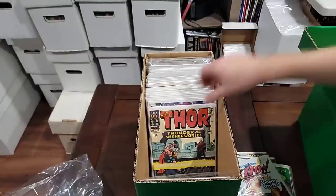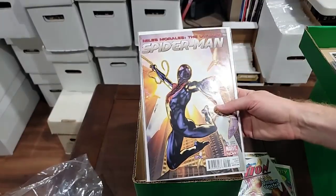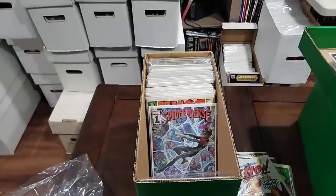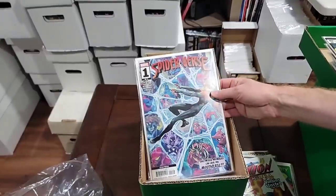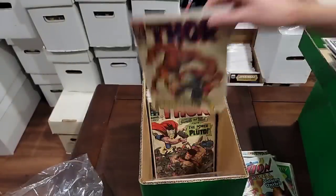We're going to pull the FF. Another 12-cent Thor. I love it. We're pulling Miles Morales, Ultimate Spider-Man number one variant. Gotta look this one up. I'm not sure about this one. It's standing out, though. It's jumping to me. We're gonna have to look. This is a hot box. This is now easily Spider-Verse number one, second print. Easily the best box we've had so far.